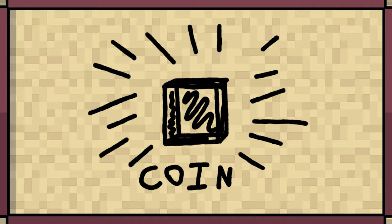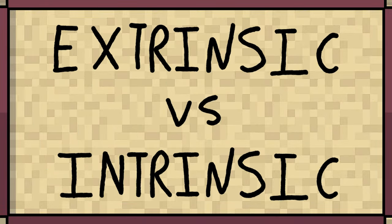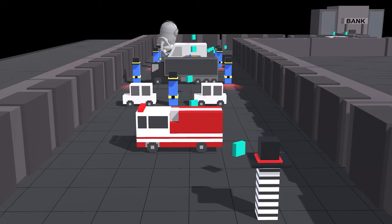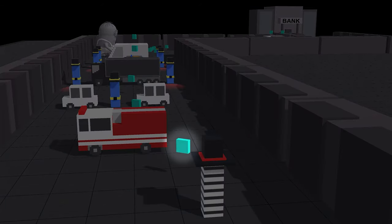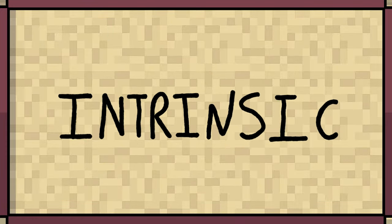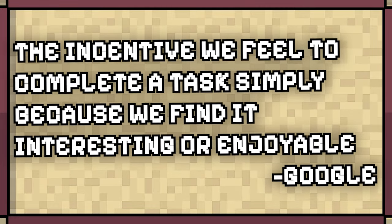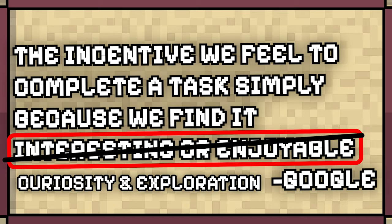Let's talk about the reward system in our simulation. All rewards in this Banksy simulation are extrinsic. In machine learning, there is a concept of extrinsic and intrinsic rewards. Extrinsic rewards are rewards present in the external environment, like the coins in the parking lot. Intrinsic rewards, on the other hand, are akin to the concept of intrinsic motivation in humans. Intrinsic motivation is a term used to describe the incentive we feel to complete a task, simply because we find it interesting or enjoyable. In the context of reinforcement learning, this is equal to curiosity and exploration.